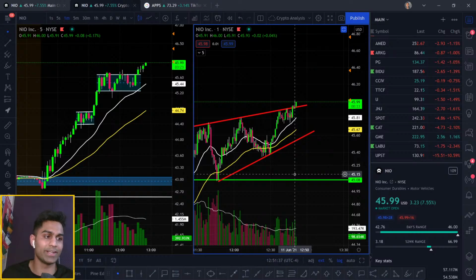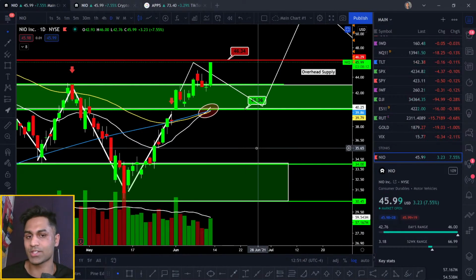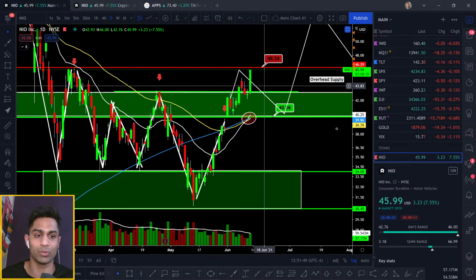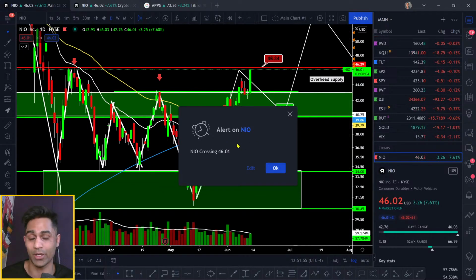So Mark says, joining the live late with NIO, seems like we didn't get a healthy pullback. Do you see a new support line for a pullback? So there's a clear resistance at 46.30. I would not be surprised, like I said, if you do get that level hit today. So we're trading almost exactly at $46 right now. So there we go, we just broke out over $46 again. Now we're trading as high as $46.01.